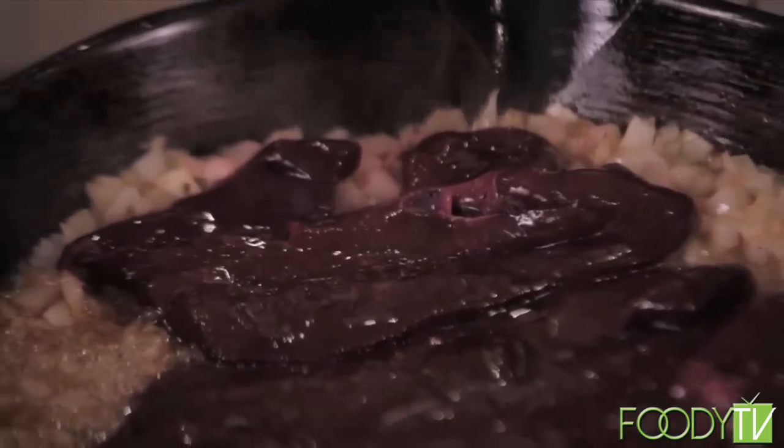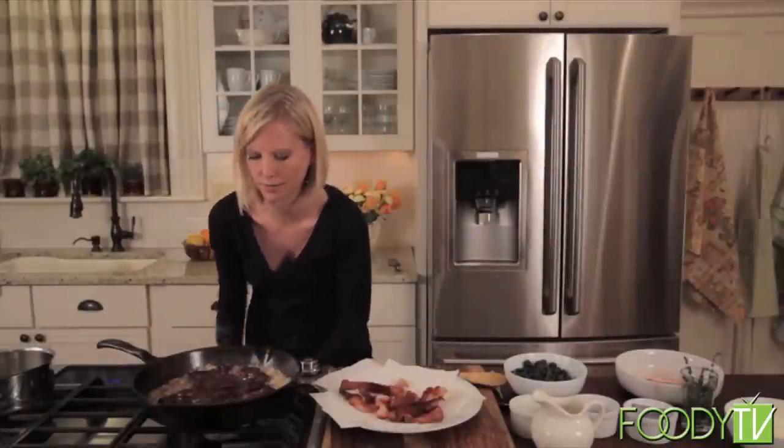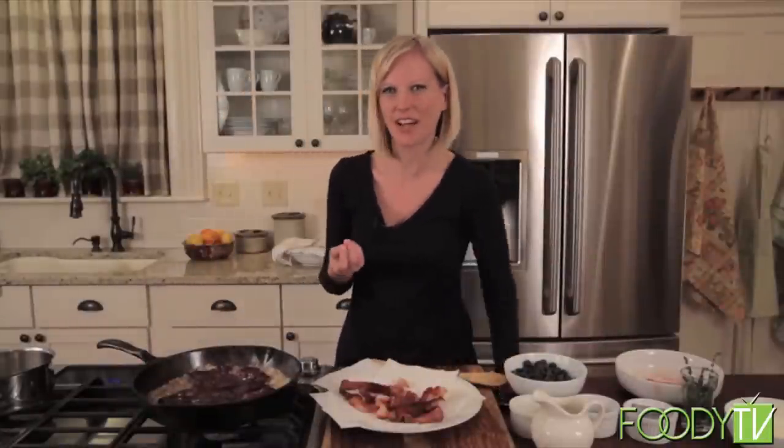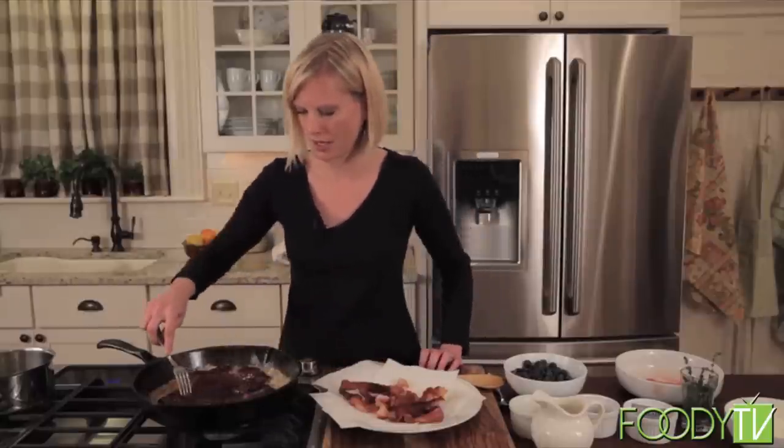Wash my hands real fast. Again, till it's cooked to medium rare. If you overcook liver, it actually tends to get kind of chalky texture. It's not very pleasant to eat.